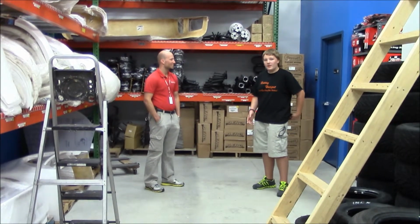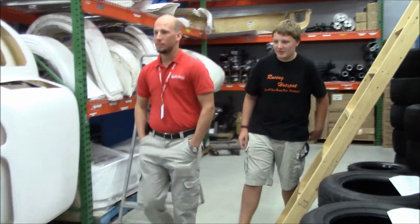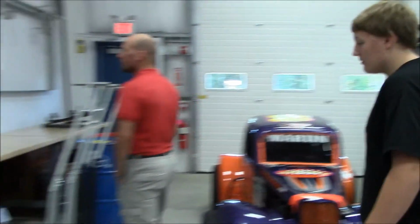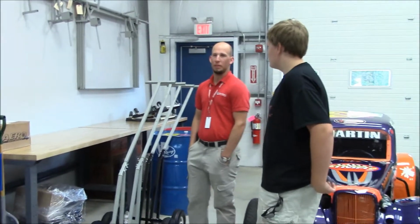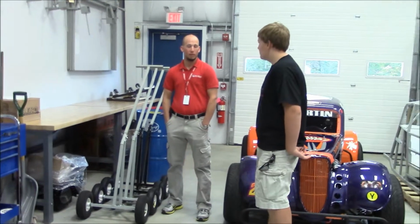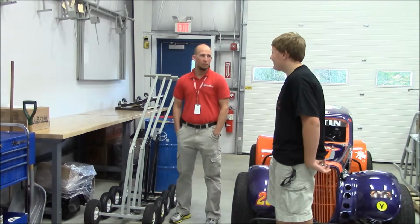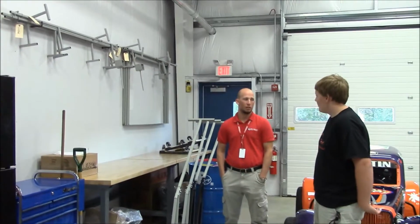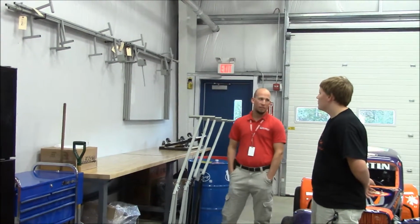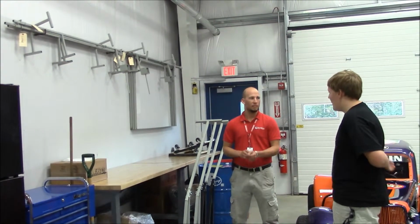So if we take a step over to the inspection tools, so to speak. We carry certain parts, like I said. We also carry tech tools as well for people that want to make sure their cars are ready for when they come race here or at other tracks. So we have the wheelbase gauge, which measures the wheelbase of the legend car and the Bandolero. We have the frame height for the legend car, and then we also have the overall width gauge for the legend car. All right, that's pretty cool.